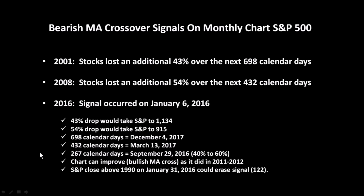It's extremely important to note charts can improve. We could see a bullish moving average crossover. That's what occurred after the bearish signal in 2011-2012. And this video is being recorded before January 31st, 2016.